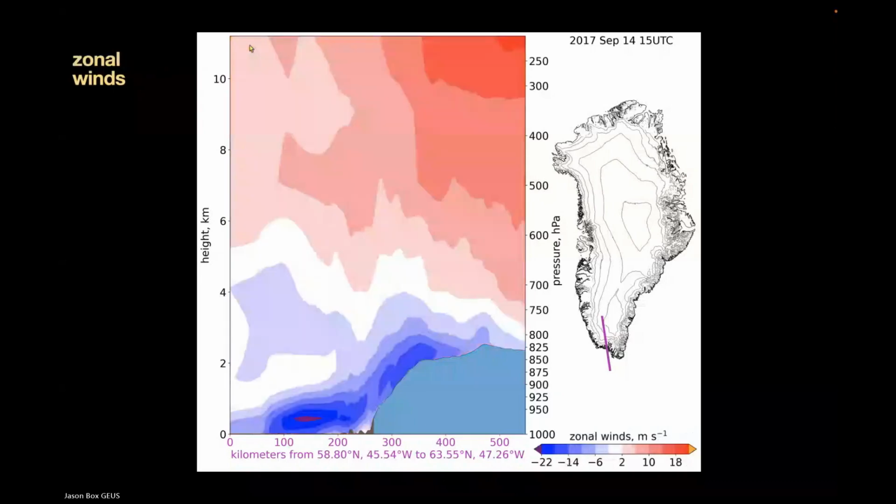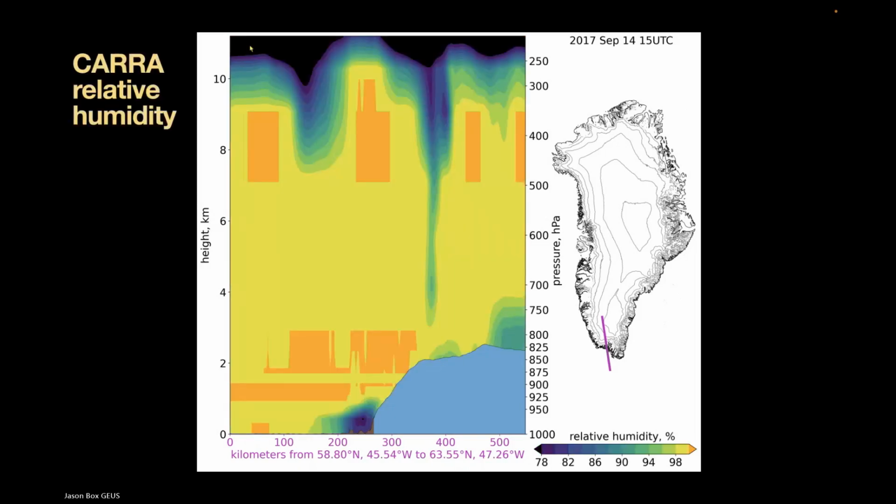The zonal component, the blue colors near the surface, show flow to the west and perhaps a kind of return flow aloft up at, say, 10 kilometers above ground. Relative humidity, supersaturation in orange, and so the whole troposphere was very moist, of course, as part of this atmospheric river.